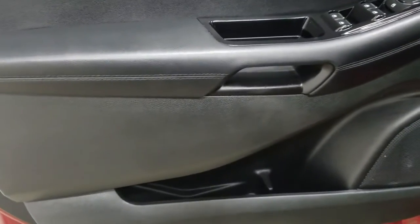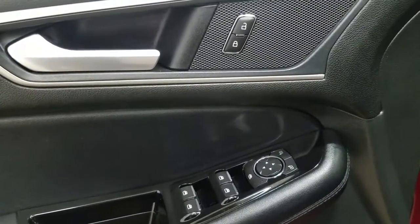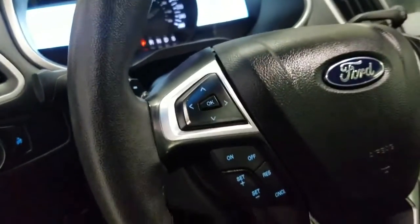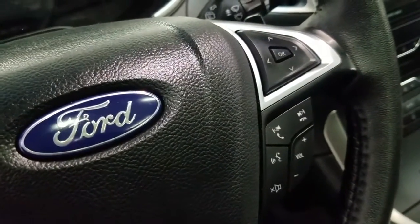At the interior we have loads of driver-friendly features including tons of door storage, as well as power locks, power windows, and power adjustable mirrors that are also heated. Over at the steering column we have our automatic headlamp dial, and we have a tilt steering wheel with the information trackpad and cruise control settings to the left. Over at the right we have our entertainment and media trackpad and hands-free controls.